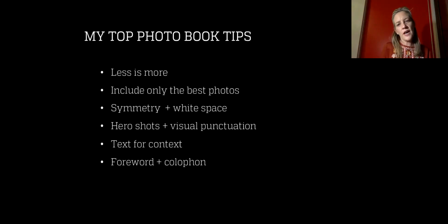But then you can also have punctuation shots. Sometimes you need a moment, just like in a movie, you want a moment of quietness, or not intensity on the screen. It's the same with a book. You just want to be quiet for a moment. So a smaller image, maybe of a texture, or something with less clarity or detail about it, can be like a punctuation mark in your book.